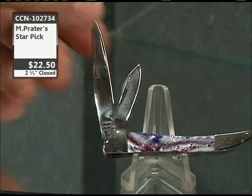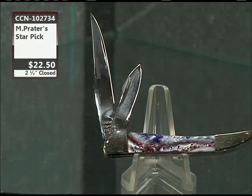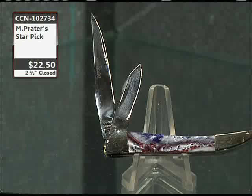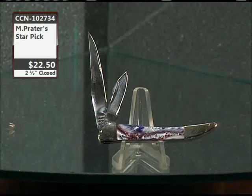There you go. They're showing you both sides of it. And there's your variations that you can have from one knife. There's no two knives, nor no two sides alike when you're doing core line. It's impossible to do that. So each one is a unique piece within itself. Item number 102734.